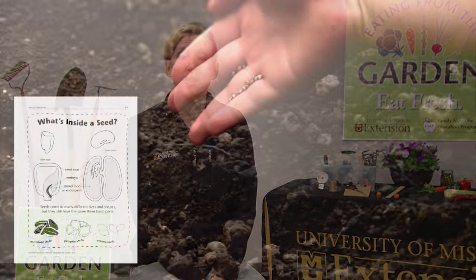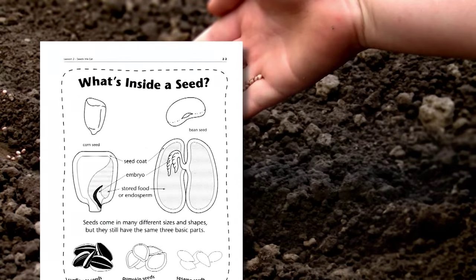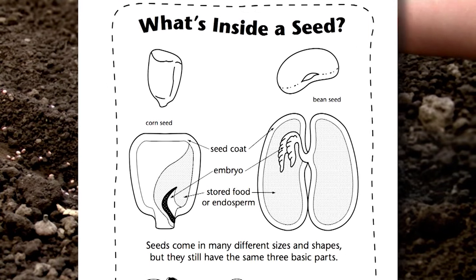All right, this lesson is about parts of the seed and how they travel from place to place. You're going to review with the students the handout What's Inside a Seed from Chapter 2. Go over the seed parts and what the purpose of each is. Now we're going to discuss with the students the germination process. Kids love this activity, and this is one really I suggest you don't miss.